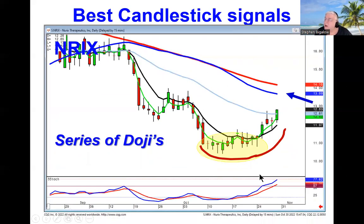Same scenario on our recommendation on NRIX. Look at all your dojis down here in the oversold area, kind of doing a fry pan bottom. That's your likely target. Remember, if one doji represents indecision, a series of dojis represents much greater indecision.